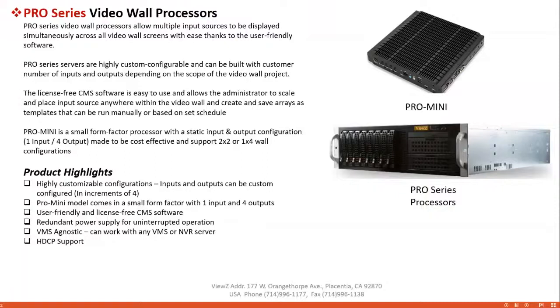And it allows the administrator to scale and place input source anywhere within the video wall and create and save arrays as templates that can be run manually or based on schedule. And I'll explain the software portion a little bit later, but that just basically explains that our software is very user-friendly, and you can get to a lot of these key functions very easily without a long and arduous learning curve. We also have a model called Pro Mini.